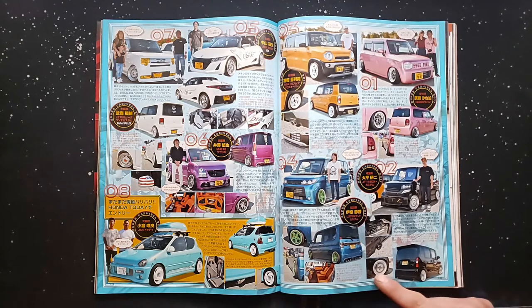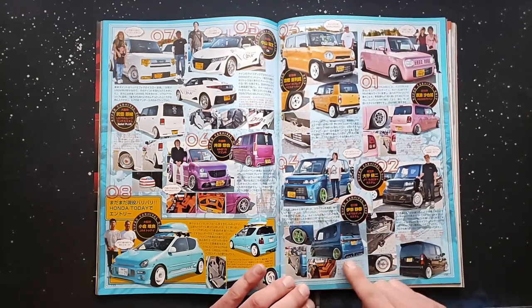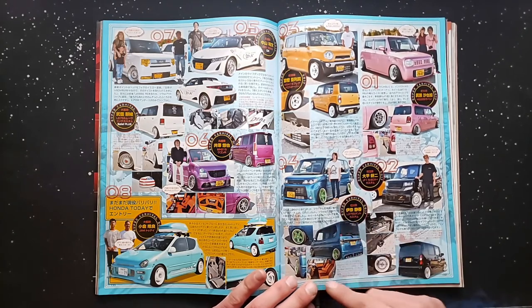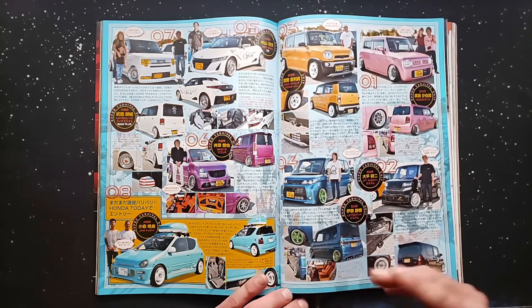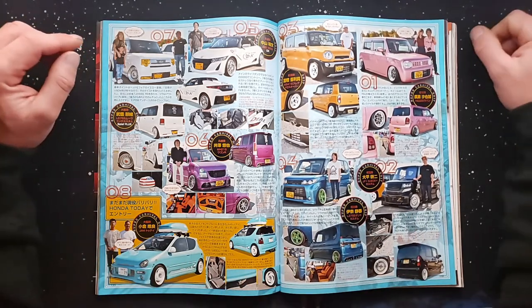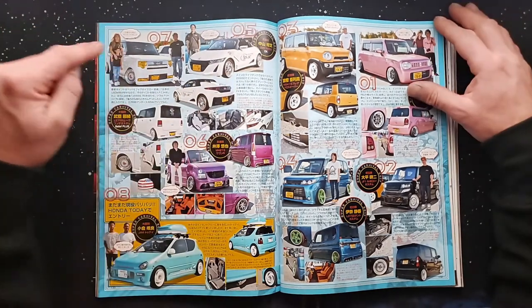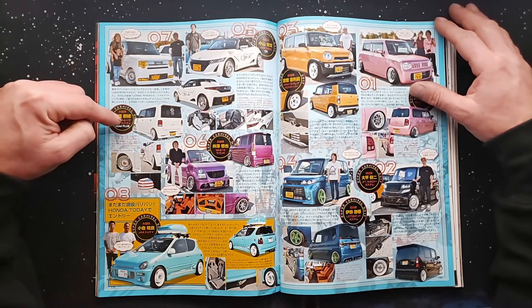The JF1 N-Box. Multi-spokes. Slammed. Yep, hard not to like it. Green colored wheels. I dig it. I gotta say, green wheels kind of remind me of the Hulk, but I am feeling it, so that's getting the blood pumping.